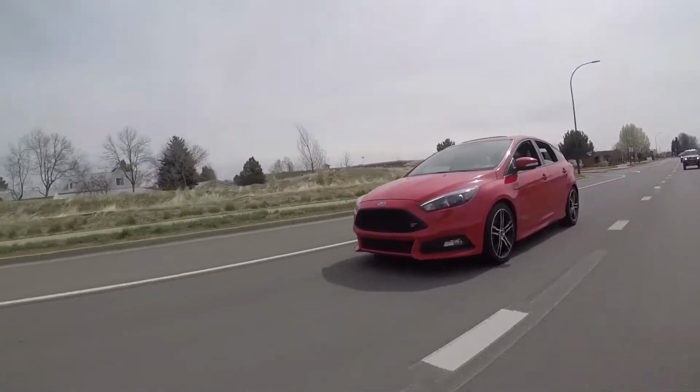I am very excited to drive this thing on some curvy roads here. I did drive it on the way out from Wisconsin to Colorado, but this is the first time I have whipped it a little bit on these nice mountain roads out here. And this thing pulls.